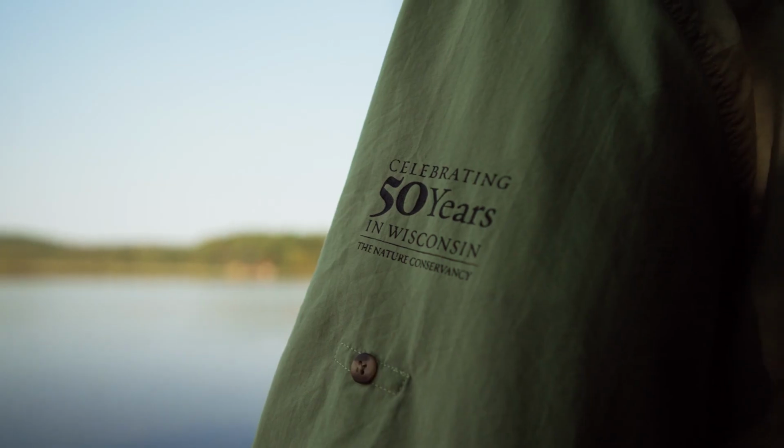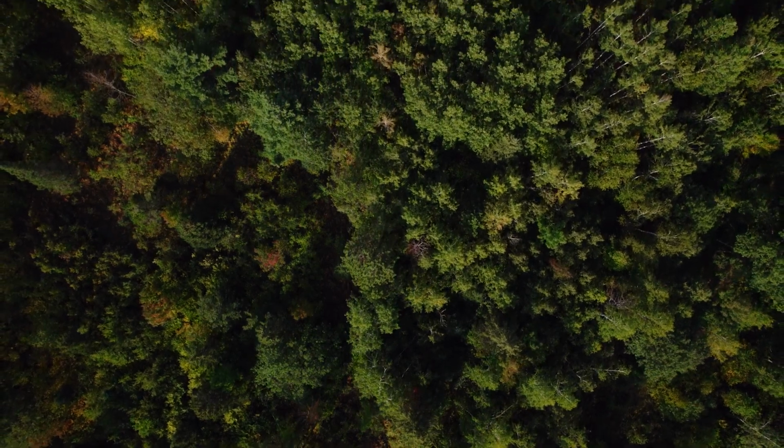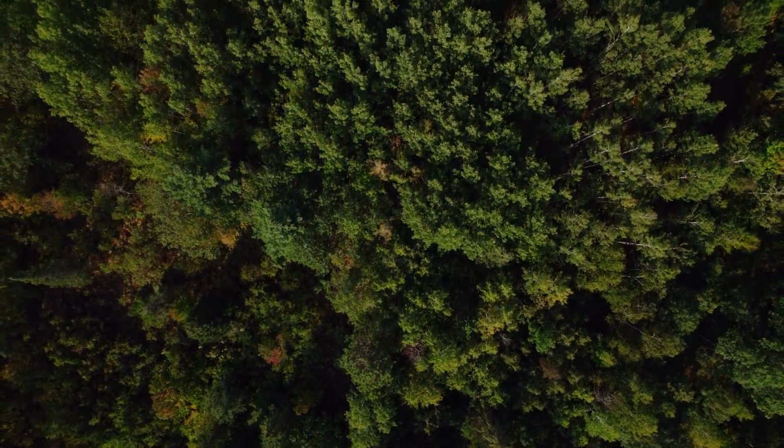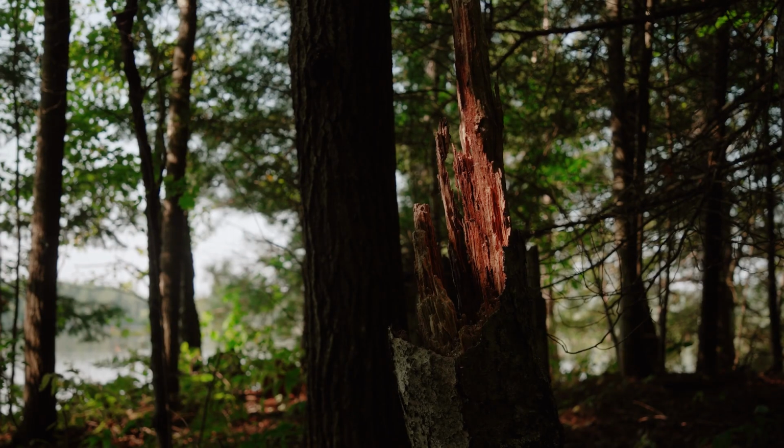I've worked for the Conservancy for almost 29 years now. A large part of my work has been focused on working with people on ways to protect the large tracts of lands that they have so that it's available for us and future generations to recreate and use. It's available for the habitat that's so important for the plants and animals and the diversity that is in Wisconsin, and important for the products that we produce.